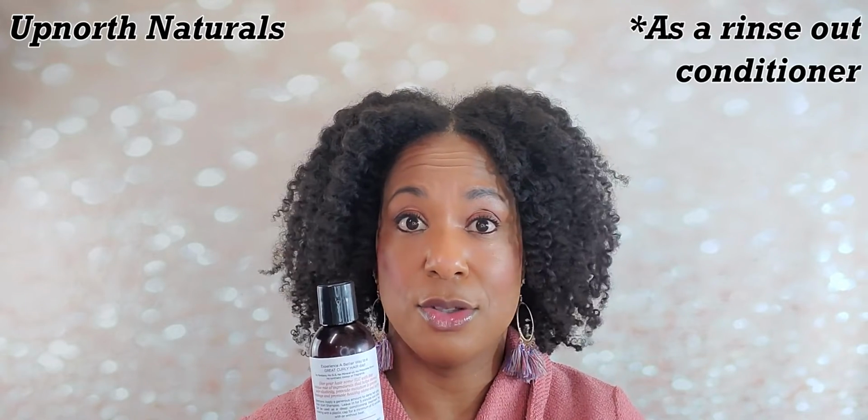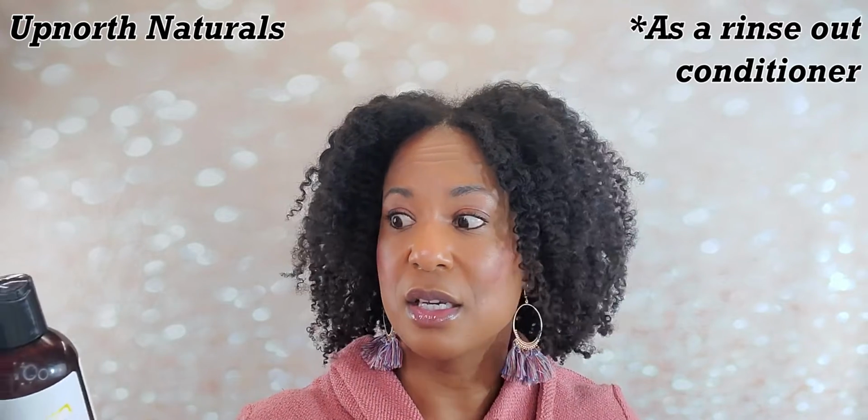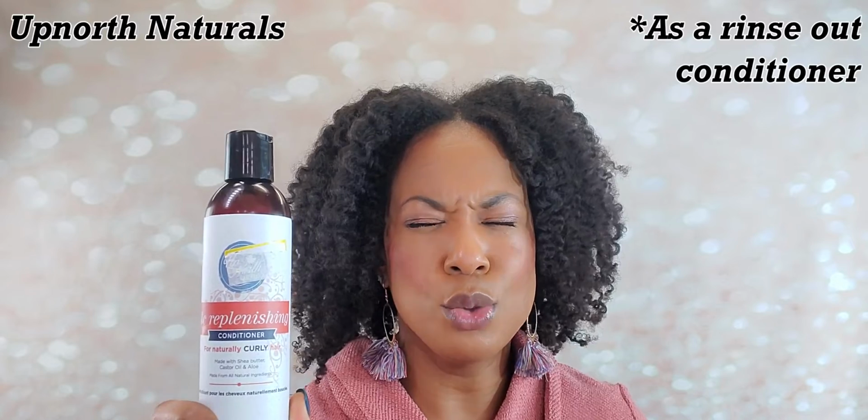The last one I have here is another one that surprised me. I used it at the last minute. This is from Up North Naturals. It is not a deep conditioner. It is a rinse out conditioner, but it does say that you can use it as a deep conditioner, and I'm going to try that one day, because I used it as a leave-in, and honey, let me tell you, oh my gosh, it stayed in my hair for maybe 5 minutes. This stuff was so slippery and good.